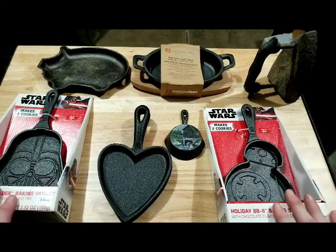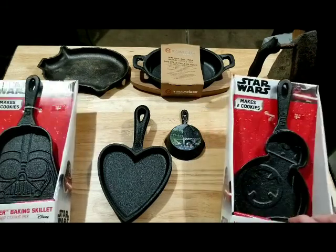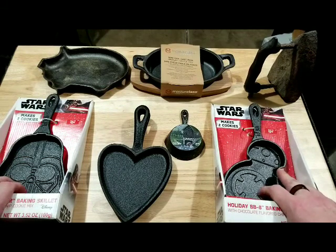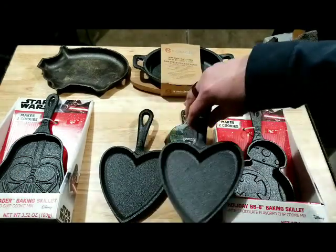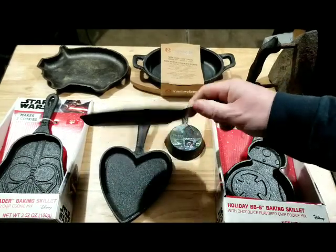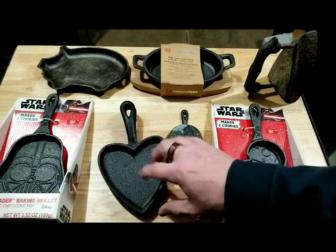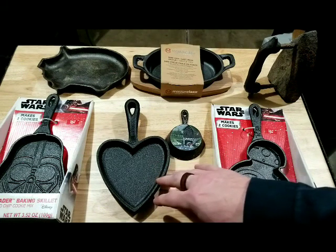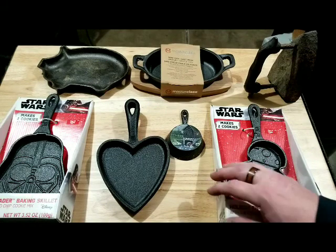The two Star Wars pans were Christmas gifts, 2020. We just got them. Haven't done anything with them yet. I'm debating on whether I'm going to open them up and use them, which I probably will. I just haven't got to it yet. These two little heart-shaped skillets were little things out of Walmart. I got them for Valentine's 2020. And I've made little pancakes and stuff with them. The cookies that came with it were like what you would get with the Easy Bake, so they weren't very tasty. But I've made some other stuff in them, and it turned out really good.